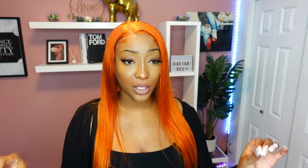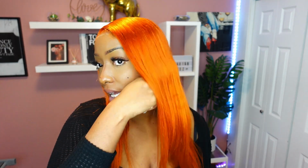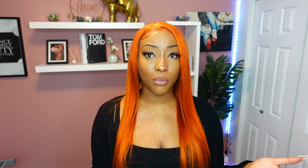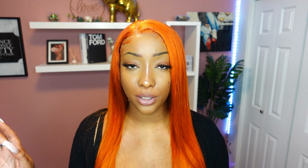But besides that, you guys, the wig is absolutely stunning. And for such a highlighted wig, like for them to get it to the blonde color, for them to color it this color, they had to do a lot to it, and it does feel really soft. Keep in mind, I am wearing this wig out of the box, so I didn't wash it, I didn't color it, I didn't do anything to it. This is how the wig came. It is definitely super silky straight. The wig does feel really, really soft.